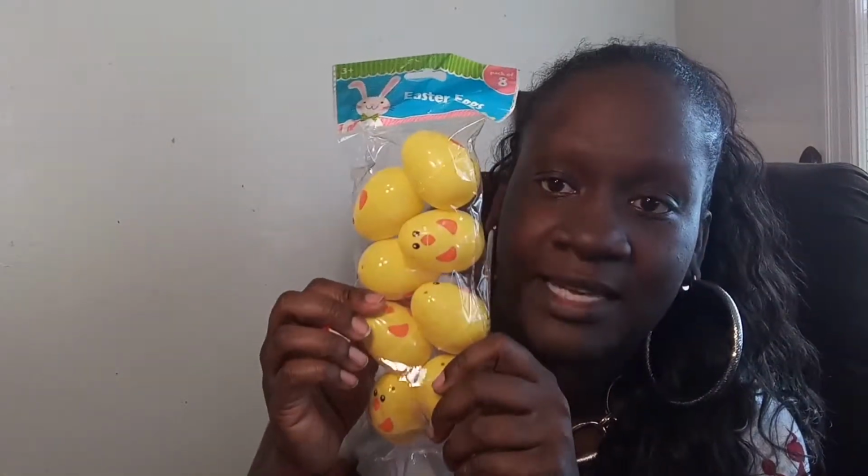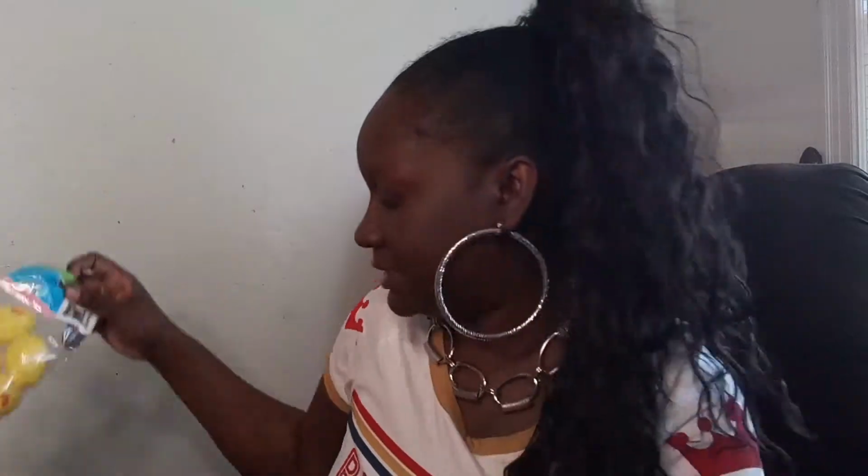The little chick eggs. It's a chick egg. Yep, and it comes with 8 of them. A Dollar Tree that I got. I knew I had a couple of them. Another bluegrass from Dollar Tree.